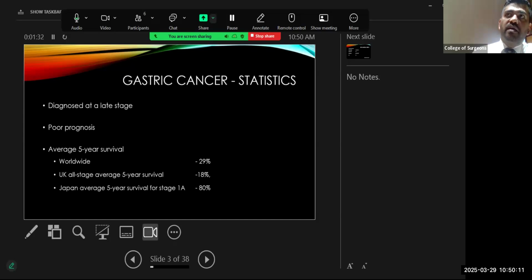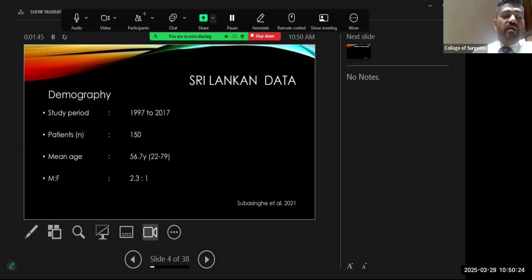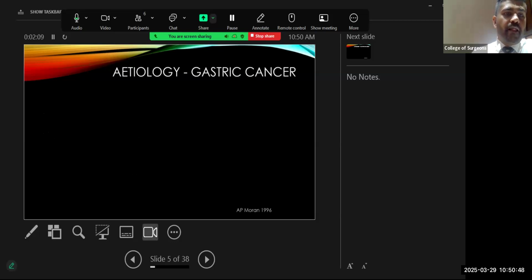But in Japan, where there is more prevalence of gastric cancer, with a very good screening mechanism, early detection of gastric cancer at T1 stage carries a very good prognosis. Even at 5 years, it is about 80%. So about Sri Lankan data, thanks to Duminda Subasinghe sir and Amal Priyanth sir, which is the only published data in gastric cancers which we have. They have studied about 150 patients with a fairly younger population acquiring the disease, with a mainly male predominance, with a ratio of 2.3:1.